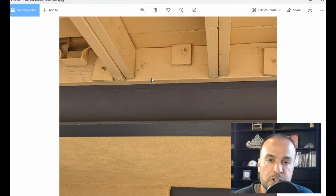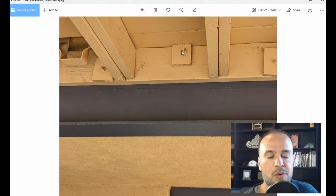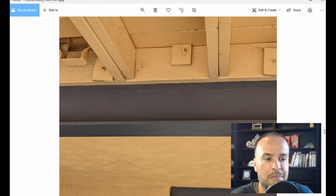So you want to have a ledger board, you want to use screws when you connect the ledger board into the house, and then you also want to add hold down hardware every 4 feet minimum, so that when your house or when your deck wants to rip out of your house, guess what? The hold downs are going to prevent this thing from coming back. Now, do the screws help? Yes, they do. Screws have withdrawal values. So the screws are also going to help the ledger and the deck from ripping out of the house. Okay. And so that's just something to keep in mind.